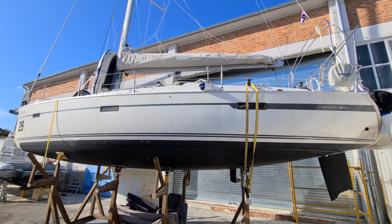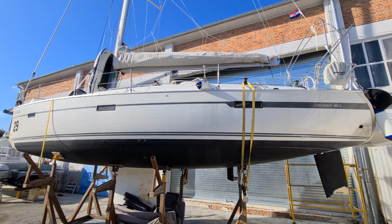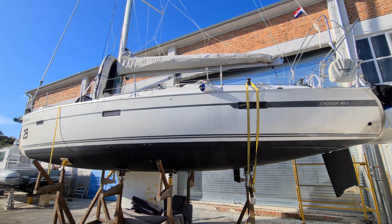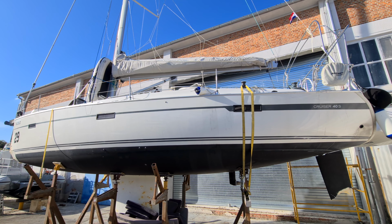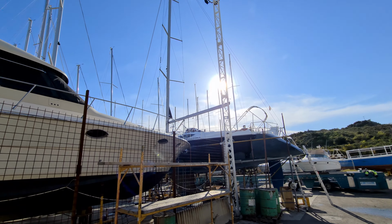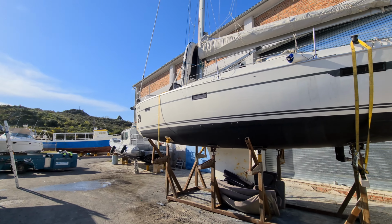Actually, we are in the MCL Marina yacht yard here in Split, Croatia, and you can see a lot of interesting things. We are here for our yacht refit 2021. We are painting our boat, which is somewhere over there, a couple of boats away.